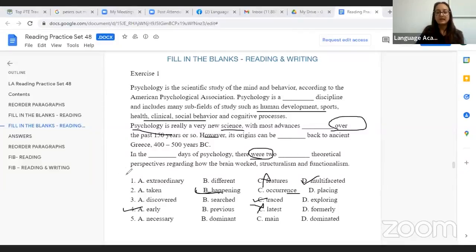There were two theoretical perspectives. The sentence is complete, so we need what kind of theoretical perspectives they were. Necessary is not right; we don't know whether they were necessary or not because it's the past story, so we cannot have knowledge about it. There were two main perspectives, it's fine. Dominant and main have the same meaning here. But dominant is more academic, so we should go with dominant over main because main is a general word. That is why dominant, and dominated is a verb form. We don't need a verb here, we need an adjective: what kind of theoretical perspectives? They were very dominant perspectives, very main perspectives, major perspectives is what dominant can mean here.